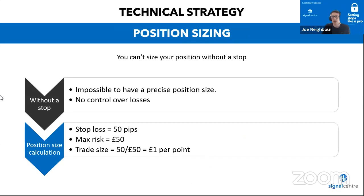Now, position sizing. Once you've got your stop loss, then you can determine how much you should be trading or how much exposure you should take on any trade. Without a stop, it's impossible to have a precise position size, and you've got absolutely no control over your losses. And in a market like this, where we're seeing huge moves on a daily basis, if you go into a trade without a stop loss, you can end up blowing your account in one trade.